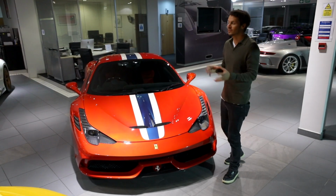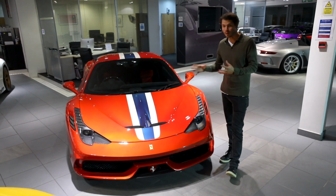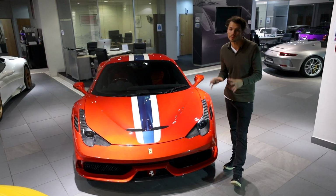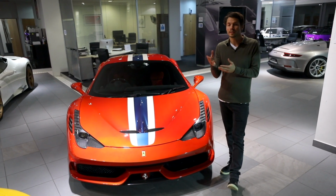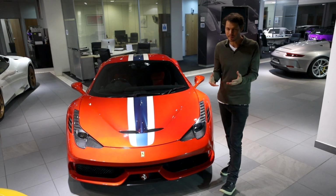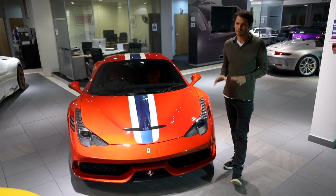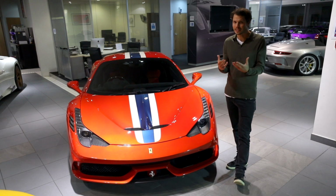Okay, so once you've chosen the color and the stripe, or no stripe, you're probably going to want to look next at what carbon fiber options the car has. So unlike the 488 Pista, where you got a lot of carbon as standard, on the Speciale, you didn't get any exterior carbon fiber as standard, so you had to get it spec'd.